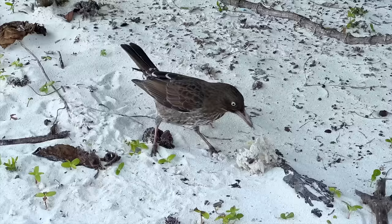So the sign's just saying about the treatment that the people received during the enslavement times, brutal living and working conditions. And you can see here how it's mentioned in the Danish. So I mentioned in the video of St. Thomas that it was actually the Danish that had colonized that island for the majority of the time. So they were also on this island too.